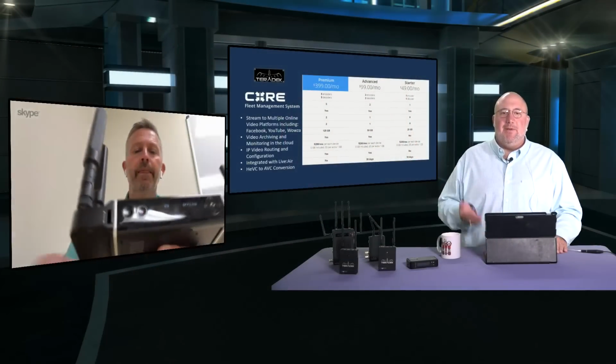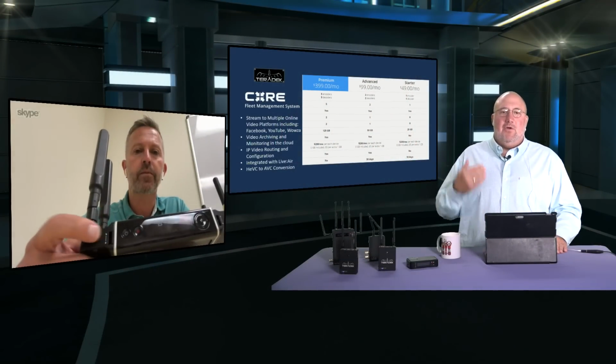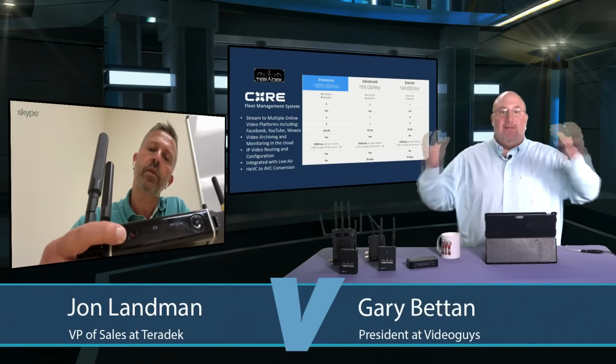Cool. And let's talk about the Core service a little bit now. The Core service is your cloud-based service, and that's where the bond gets bonded together to create that pipe. Without the Core, you can only go up with a single source. But with the Core, you can bond together up to the 4 cells, plus the Wi-Fi, plus the Ethernet if you have wired network. But let's really talk about the cellular bonding, because that's where it's at.